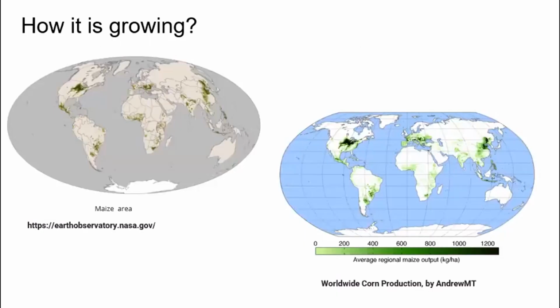So we need a cropland map, a crop type map, where maize is currently growing. So we don't assume where it's flooded or where it's dry there is maize, because that could be really misleading. So we work on developing those types of products.